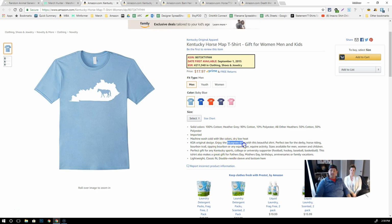So Bluegrass State is good. That is something somebody's going to be searching for with Kentucky. Beautiful shirt is not necessarily something somebody's going to look for. I have never looked for beautiful shirt when I was going to buy something. Yeah, you could use graphic shirt, graphic tees, T-shirt, that kind of stuff. Cute, funny, those are good. Those are descriptive terms that people use. Derby might be a little bit on the edge here, simply because I'm assuming Kentucky Derby is trademarked, so just be careful. Bourbon ties in with Kentucky.